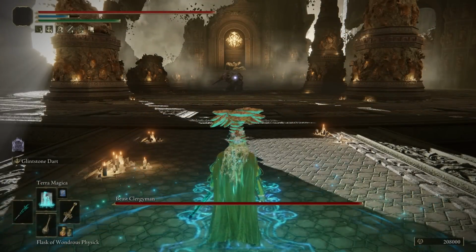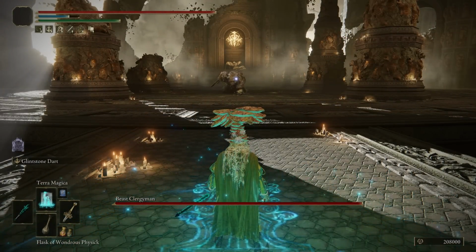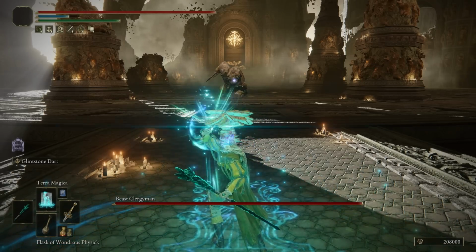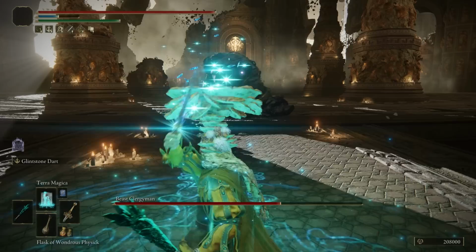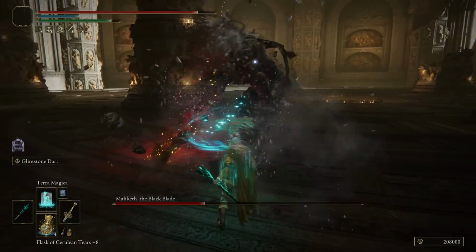In the Beast Clergyman and Maliketh fight, I didn't even bother using poison because this dude is just too slow, and by the time he gets to you, you can pretty much already kill him off. But nonetheless, it's a relatively easy fight because you can just nuke them out of existence from a distance.